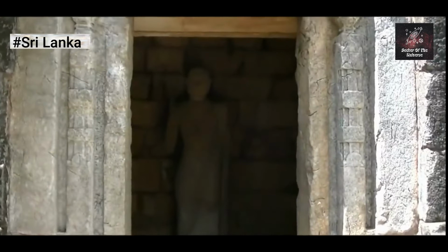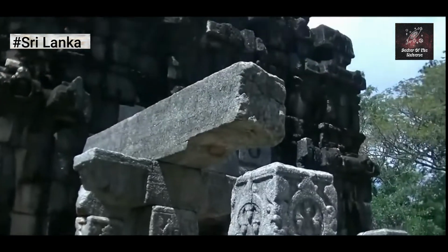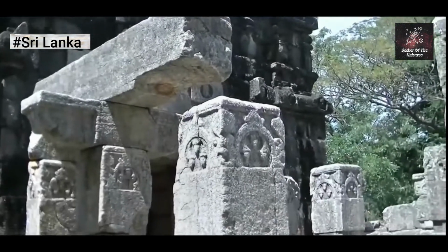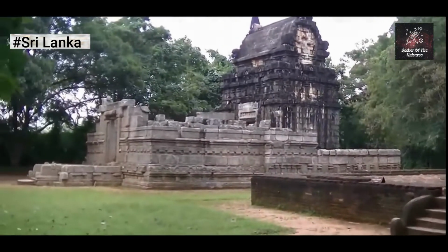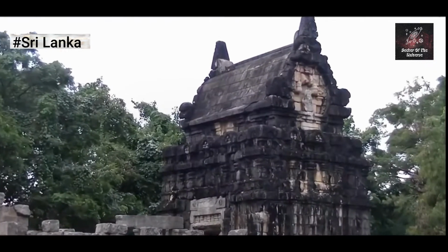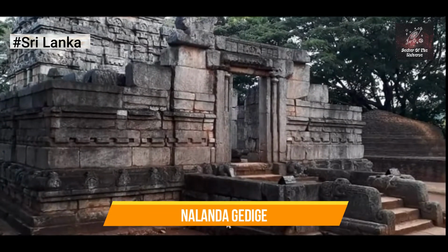Nalanda Gedige is designed on the lines of a Hindu temple with a mandapa, an entrance hall, a short passage to a bare cella, and an ambulatory round the holy center. A limited number of the original Hindu deity statuettes exist within the temple. However, a statue of the god Kubera appears on the south side of the tympanum over the sanctuary, a feature that can only be seen in Sri Lanka.